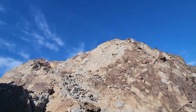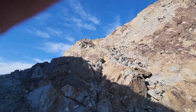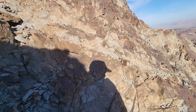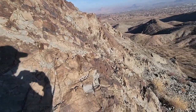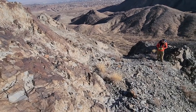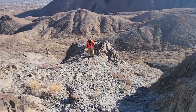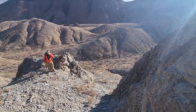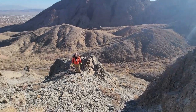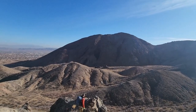Okay, here's a fun little shot from halfway down. Yeah, been descending this, and actually, there is a lot of solid rock here, but you just want to watch out because there are some rocks that you could put your hand on that are really loose. So just ensure that the rock is solid before you trust your weight to it. And now heading down, you can see the King in the background.